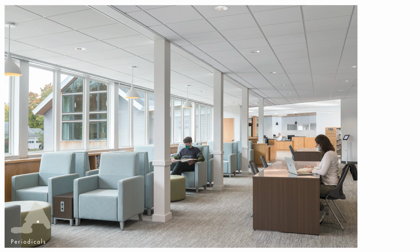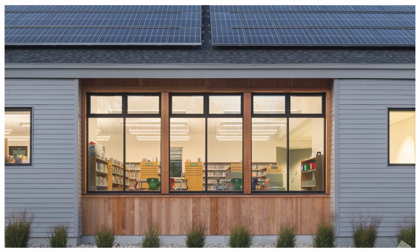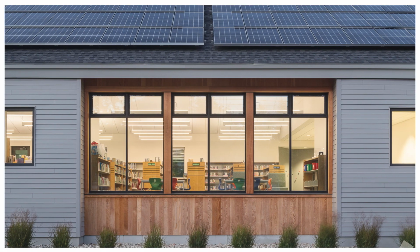Both the children's wing and the adults wing and all of the conference room spaces, I think but for one, have really beautiful connections to the outside. There are, as I mentioned, smaller study rooms, group meeting rooms, large group meeting rooms. It really is able to be the heart of the community.